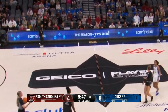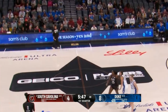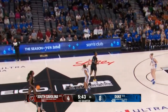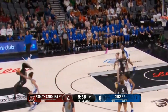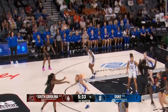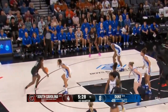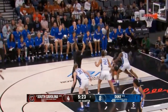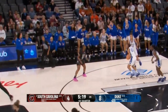It looked as though the ball went off of South Carolina guard foot, and that is what Mayer is pleading as the refs didn't see it. Tackle to Latson. Back up top, Raven Johnson. Now Tessa. Johnson with 10 to shoot. And this is where Latson's at her best. They're going to load up because they know she wants to play one-on-one. That was great defense by Mayer and Duke on that possession.